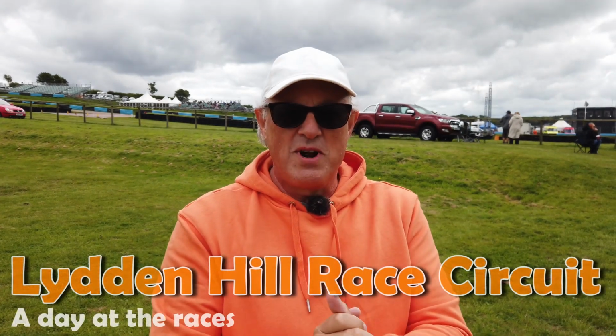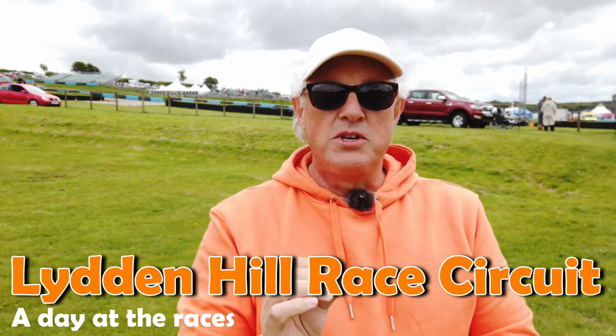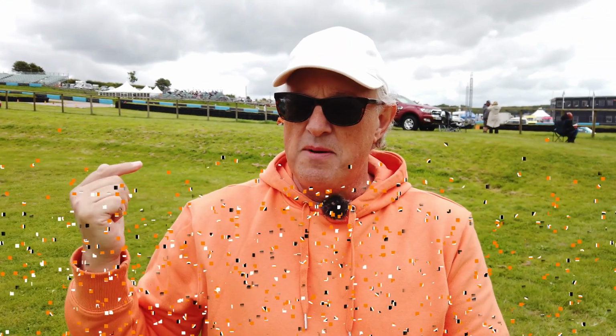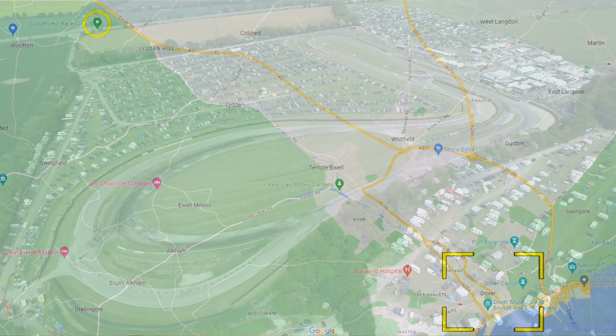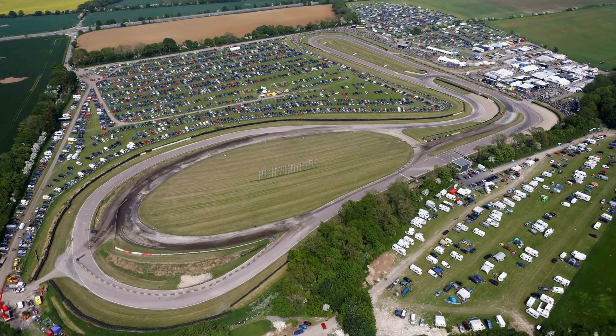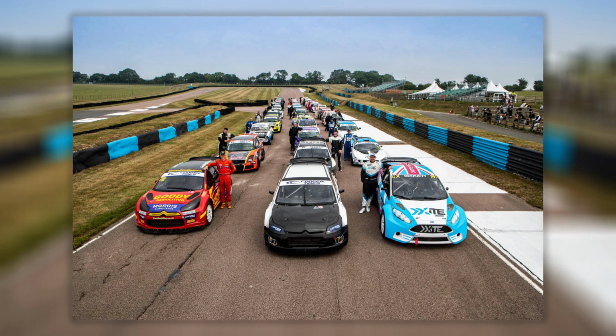Do you like motor racing? If so, I'm at Lydden Hill race circuit, which is just off the A2, about 6 miles west of Dover. Now, it's been a race circuit since the 60s, when it was originally a dirt track racetrack, and over the years it's hosted such things as British Rallycross.